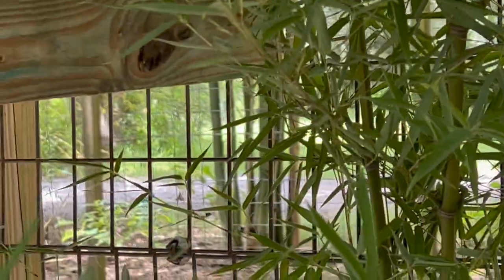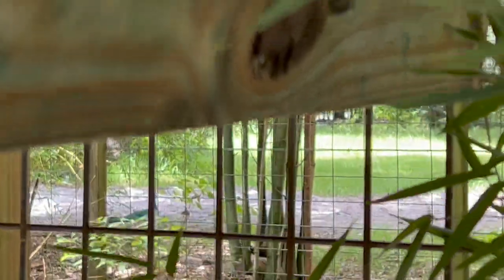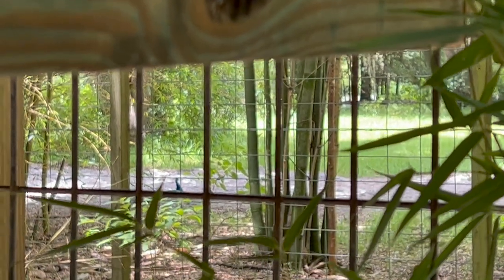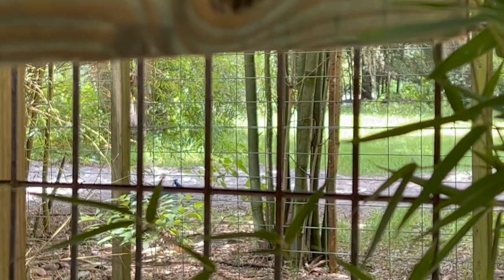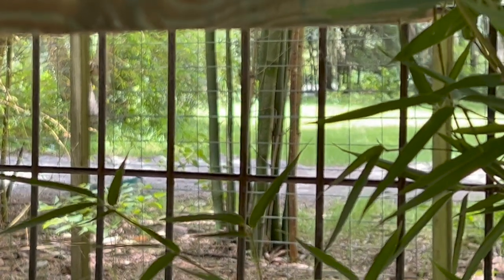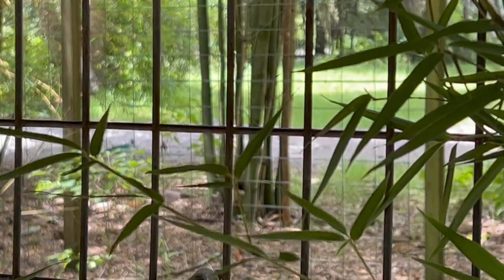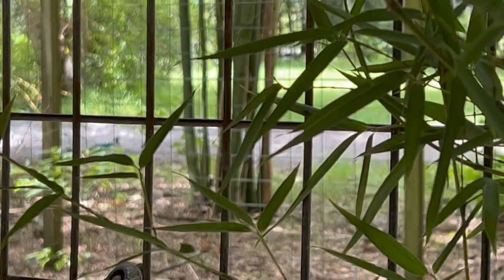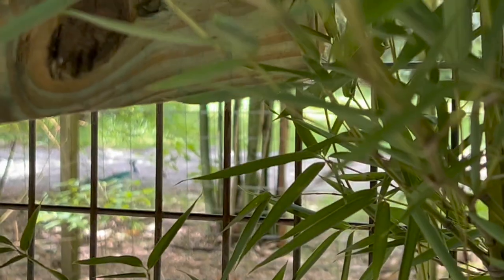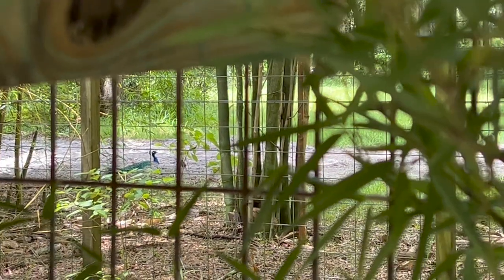The peacock's over there, waiting. Waiting for baby. I don't know. Can you guys see him? Right there in the sand? Doing a sand bath, staying cool in the sand. But he always comes to do that up here because he knows baby's up here. He's just laying down over there. There he is. Right there. See him, guys?